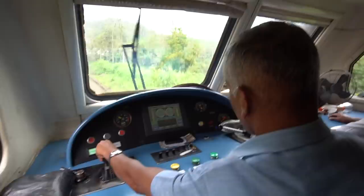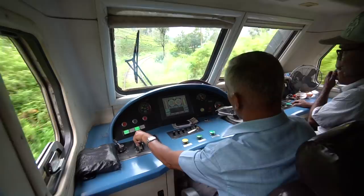Train with the conductor. There's a lot of stuff that I can't show you, but let me tell you that this is really, really cool, and we have an awesome view at the front of the train.